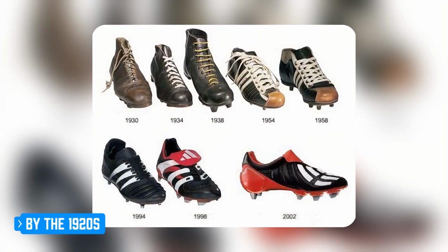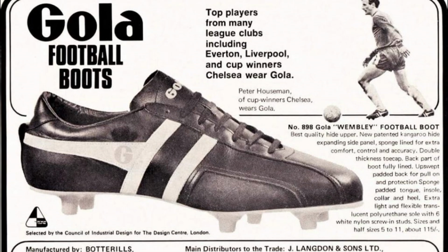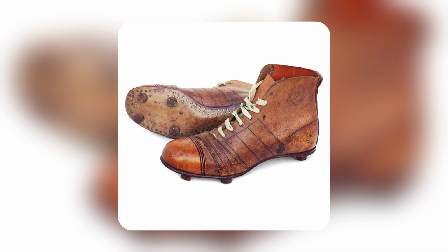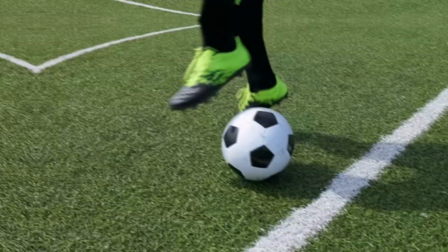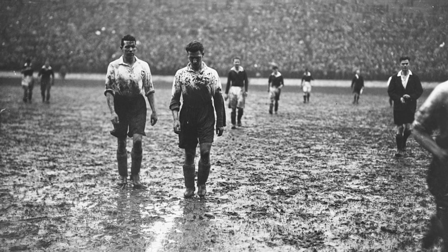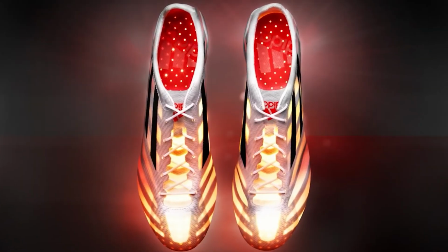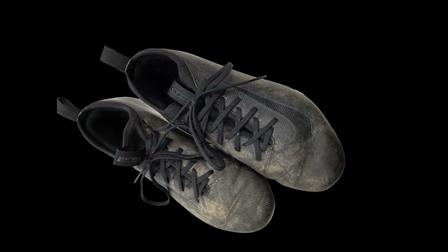The early 20th century, a step toward specialization. By the 1920s, cleats started to look like actual sports gear. Brands like Gola and Valsport emerged, crafting lighter leather boots with replaceable studs. Genius! Players could swap studs based on field conditions, a game changer for muddy British pitches versus dry European ones. These boots were still heavy, around 500 grams per boot compared to today's 200 grams. But they had better ankle support and laces for a snug fit.